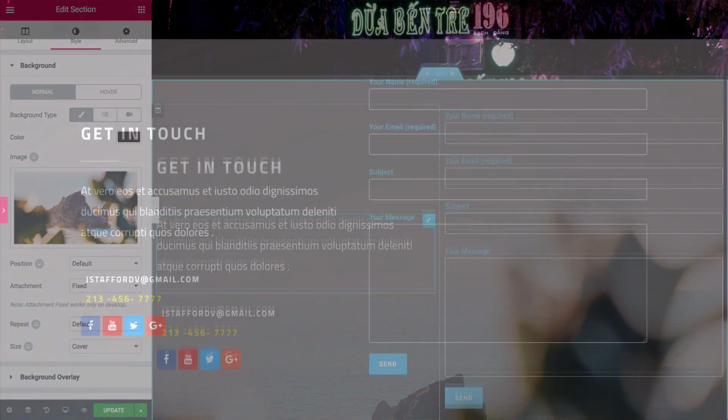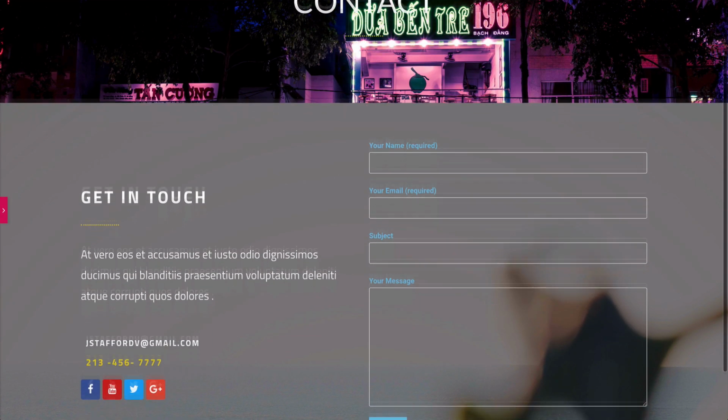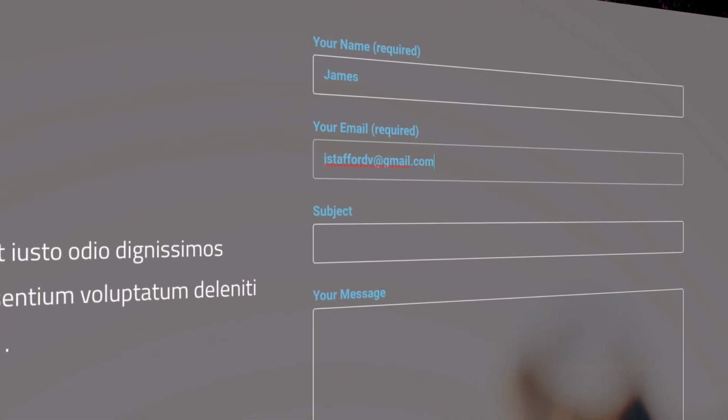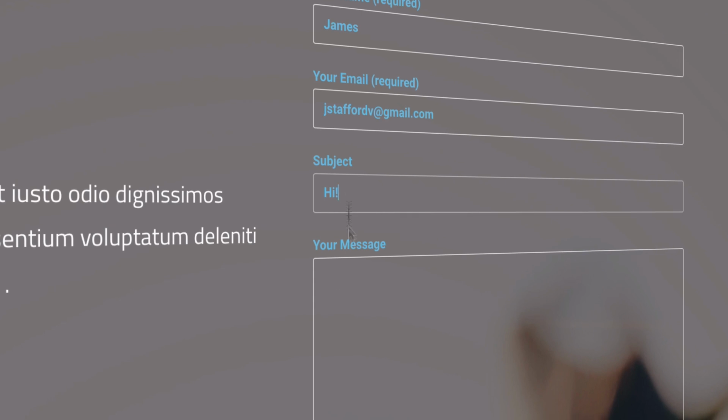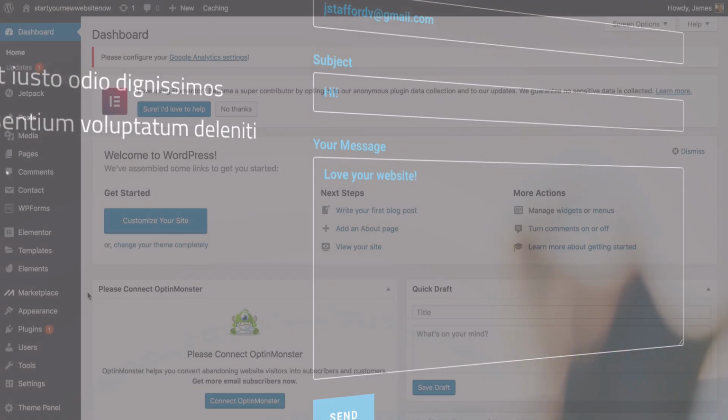And I'm not going to use a footer with this because you've already got your contact details here and people can get in contact with you using the form. Okay, that's your website complete. You've done great so far. Now we're going to install some plugins which are going to make all the difference to your success.